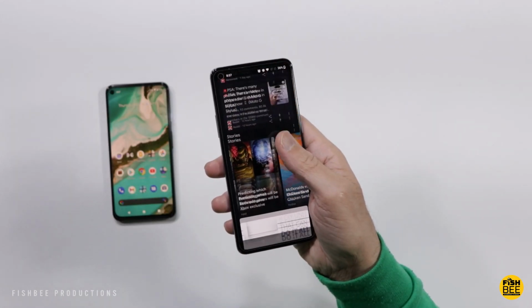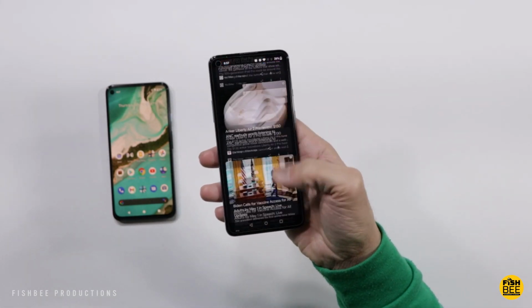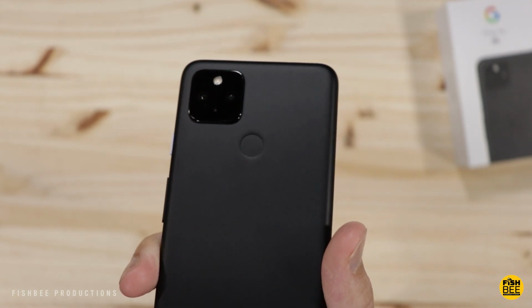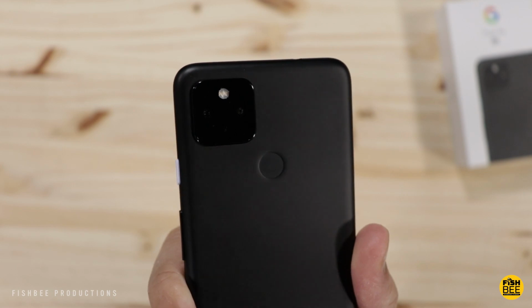Both phones feel nice and snappy though as far as performance goes, and they both have Google News Feed when you swipe left on the home screen, which I actually use pretty often. The placement of the fingerprint scanner could also persuade you to choose one over the other.